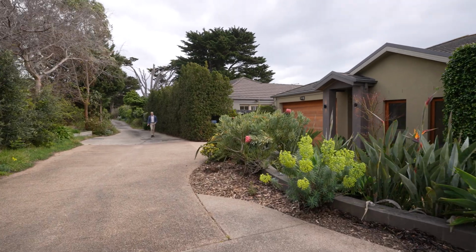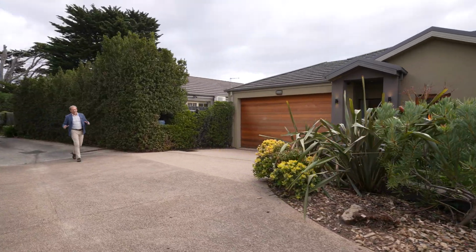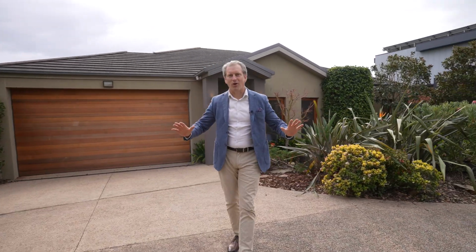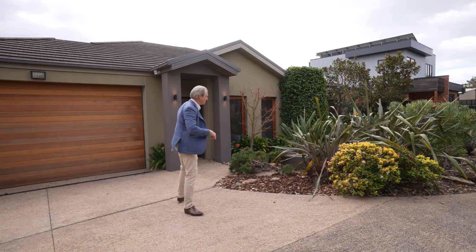Hi, Jared Carmen from Carmen Real Estate, and welcome to 17 Alma Street in Mornington. Now, so close to the action, beachside property, but tucked away and serene and private and quiet. This is an outstanding opportunity. Come and check it out.